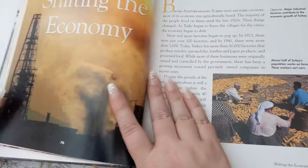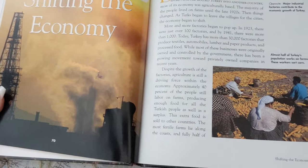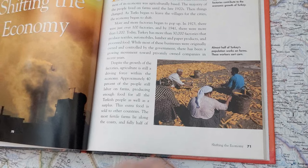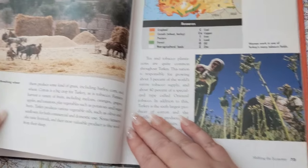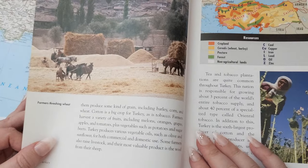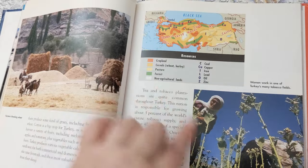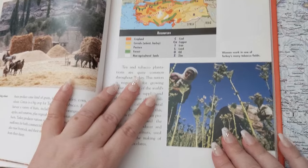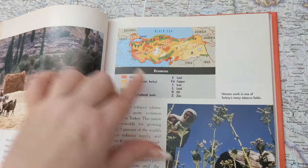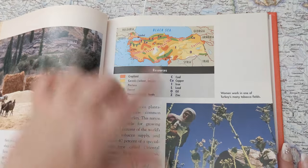Ooh, big smoky, looks like an oil refinery of some kind. Doesn't say. And, got some corn. That's a lot of corn. That's a lot of wheat. Oh my goodness. Busy, busy farmers. There's some tobacco farms here. They're picking tobacco. But this map up here is a resources map. You can see the mining there. All the different colors are different types of farmland, except the greens are forests.